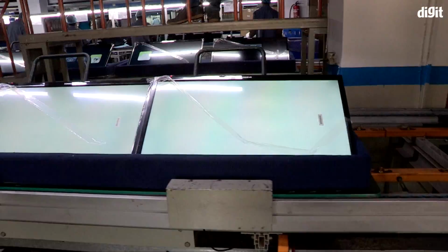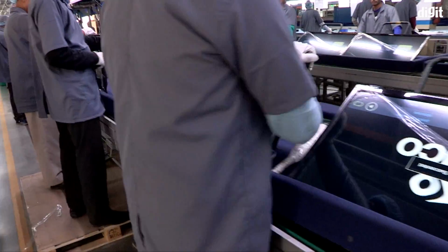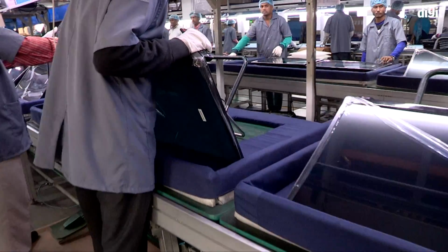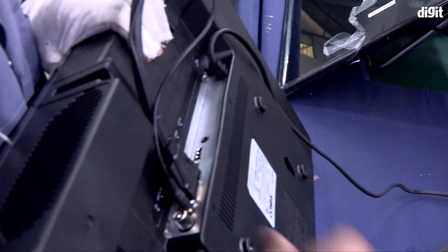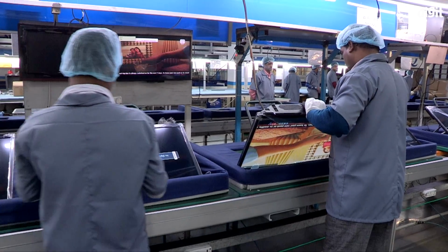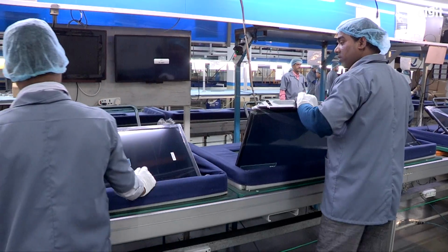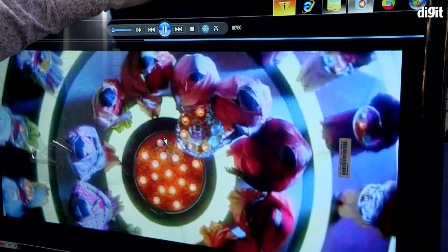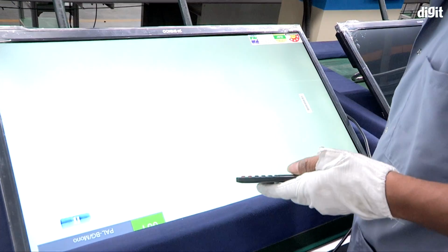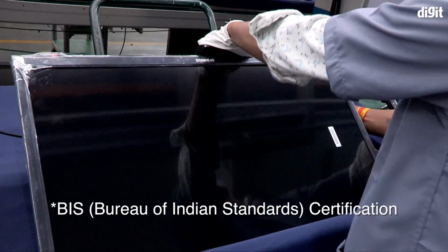After the TV has run for 40 minutes with various solid colors, the logo which appears when you switch on the TV is installed. After this, each and every input, be it AV input, HDMI, VGA, all the ports are tested to see that they are functioning properly. The TV is also tested with a set-top box connection to see that it is playing everyday TV content properly. The audio output from the speakers is also tested. A final test is done to see that all the menus are in place. All the TVs produced are BSI certified.